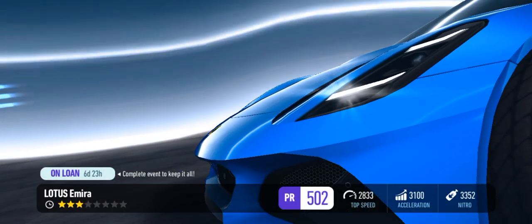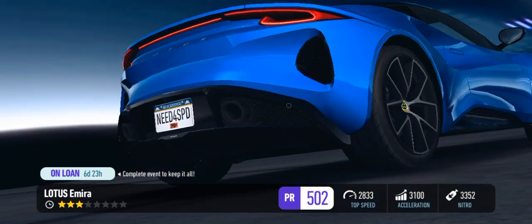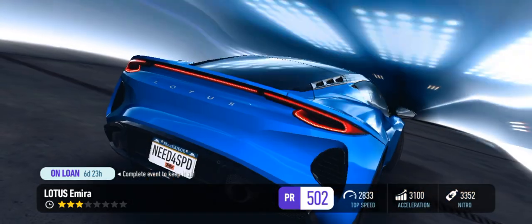Except for Jean-Claude. So, new loaned car in the Lotus Emira. Oh, that thing is looking spicy. That thing looks nice.